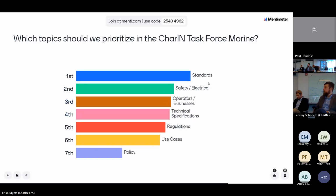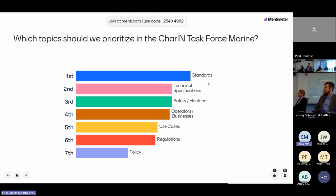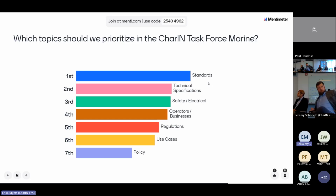Great. Well, it looks like we have a pretty clear. Oh, maybe not. I thought it was clear. Okay, assuming I don't see anything change, obviously standards, then followed by technical specifications, safety, electrical, and operator/business seem to be popping up as the top four. So this is great information. What we're going to take is this information you've shared with us, and we're going to take this back into our first task force meetings. So we really appreciate this input.